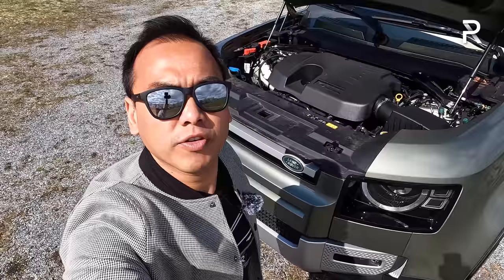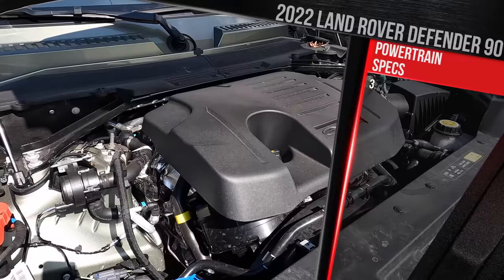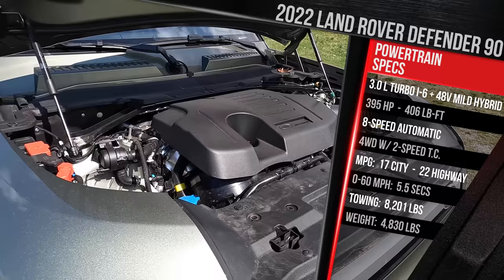a choice of three different powertrains. This one here is the middle powertrain that I suspect most owners are going to go with. Now, just like a lot of other Jaguar Land Rover products, this is the company's newest engine. It's a 3-liter turbocharged direct injection straight six-cylinder engine. It's an inline six with a 48-volt mild hybrid system. So it's technically a mild hybrid.